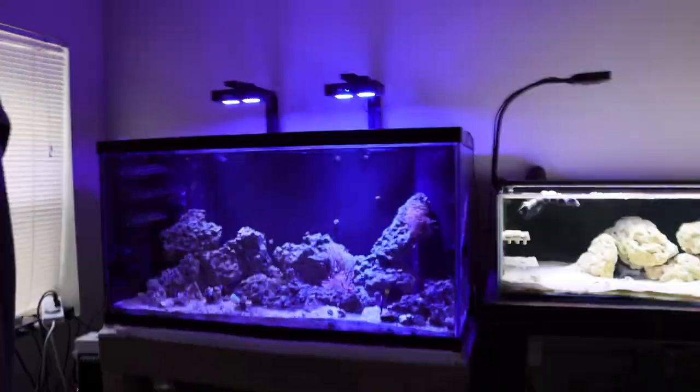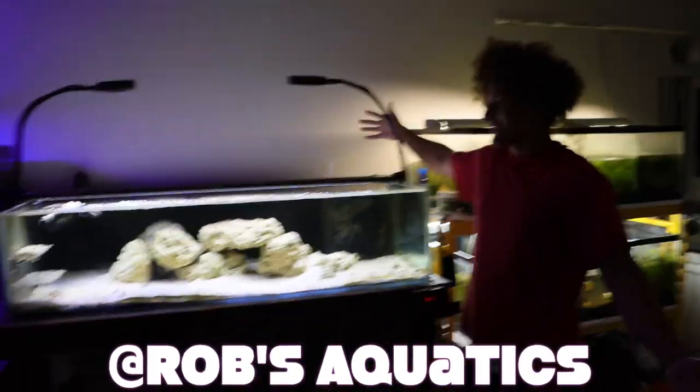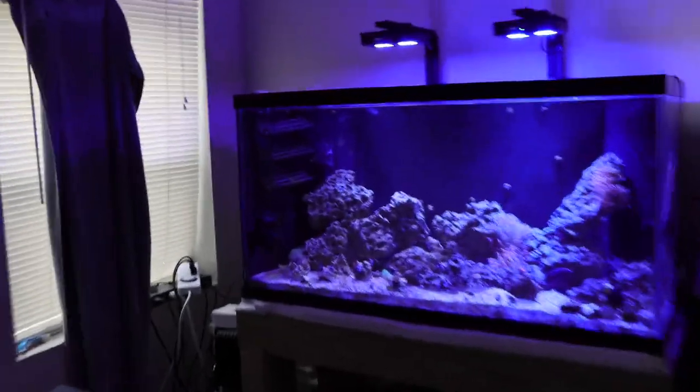All right, Slayers, so we made it to Rob's Aquatics, guys. Check this out, we're here in his spot. You already know what it do. My boy's in college. He's doing what he's gotta do. Now, my boy decided to do what I did when I was younger and convert an entire bedroom into an aquarium showcase room.